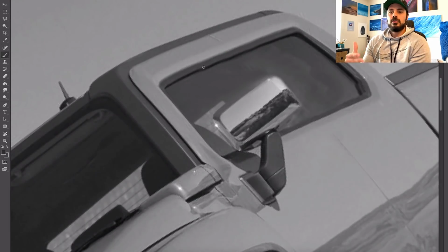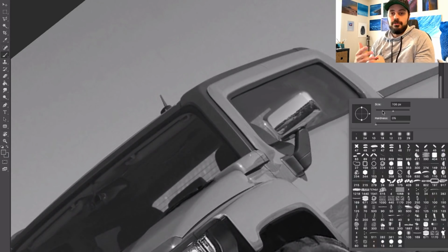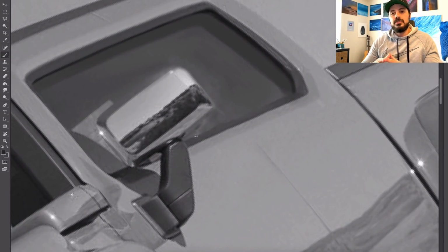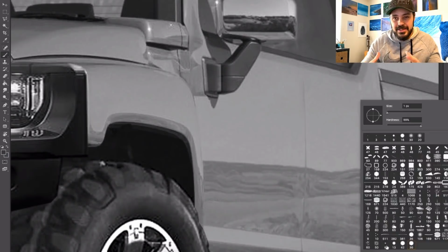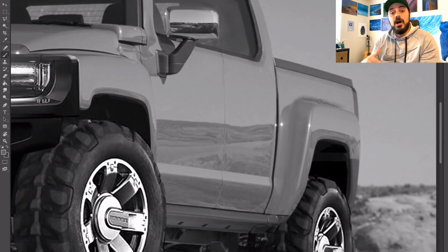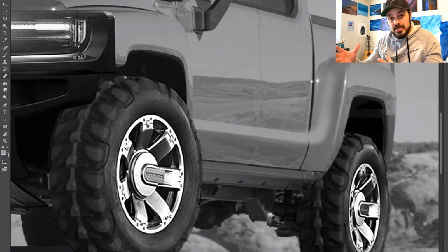The Ultium modular battery system allows for different sizes of battery packs, from 50 kilowatt hours to 200 kilowatt hours, and it also allows for different voltage systems and charging speed. And this means that it's perfect to have as a base for a number of upcoming electric vehicles from GM in all kinds of shapes and designs.